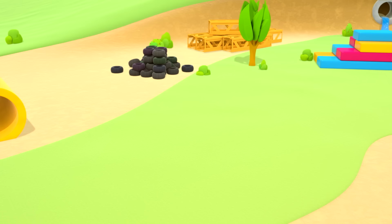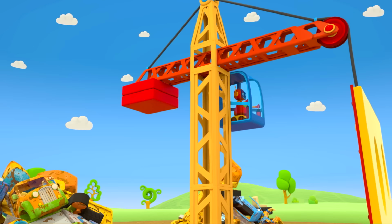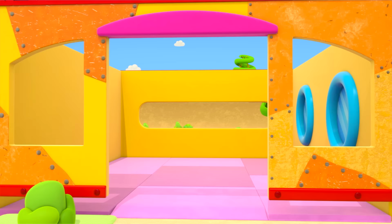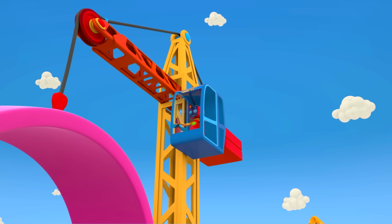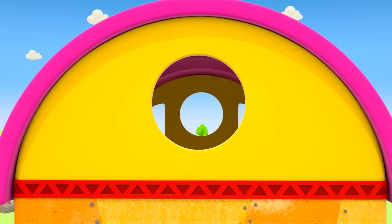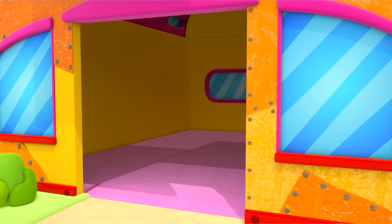Time to assemble the parts of the house. The crane is putting up the first wall, and the robots have brought the windows. The first one. And the second. Now for the other walls. And these big pink arches are for the roof. One more window. Some yellow gables. And that's the door.